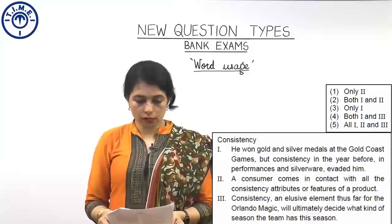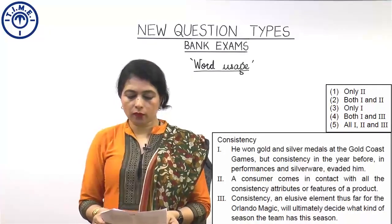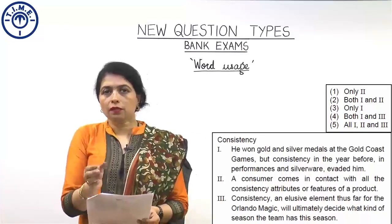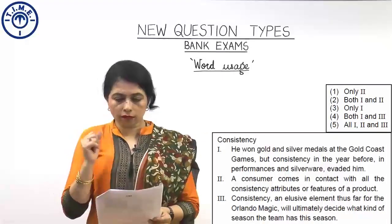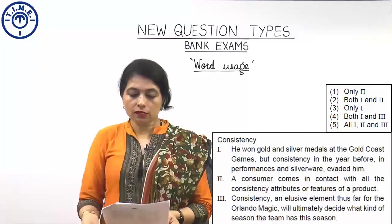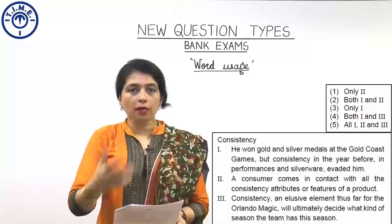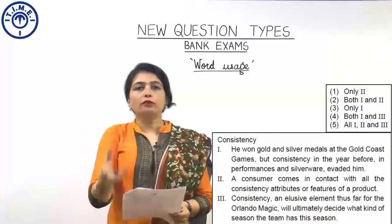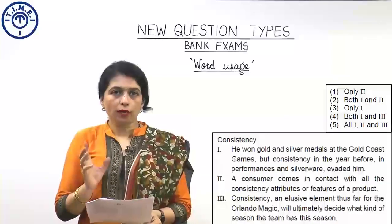The third one says, consistency, an elusive element thus far for the Orlando Magic, will ultimately decide what kind of season the team has this season. Okay, so the sentence seems to be a little tricky, but if you look at it carefully, there is no incorrectness in the idea that is conveyed, because here it's talking about harmony or compatibility. So, if the same kind of approach continues, only then will effects show, is what the sentence says. So, in terms of usage and correctness, we can go ahead with 3 also.